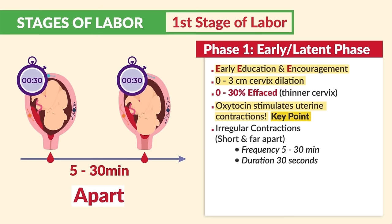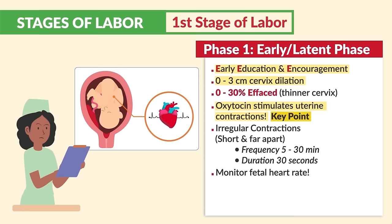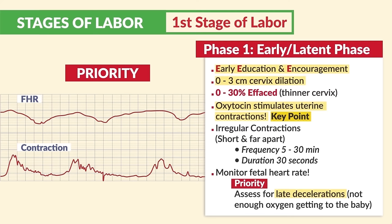And now we also want to monitor fetal heart rate, as it's the main indicator to see if the fetus is receiving enough oxygen. Now, the big priority here is to assess for late decelerations. This means that there's not enough oxygen getting to the baby. So key term right there, late decels.